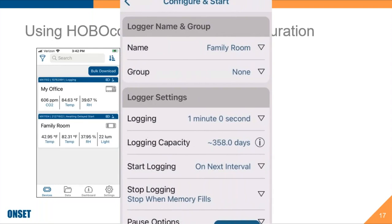This is the connected screen. Now I'm connected to this logger, and this is where you do the configuration for it. I've called it family room. I could change that. I can associate it with a group, and that's useful for some of the sorting features if you want to group a bunch of loggers together, by house or type of room or something like that, for your studies.